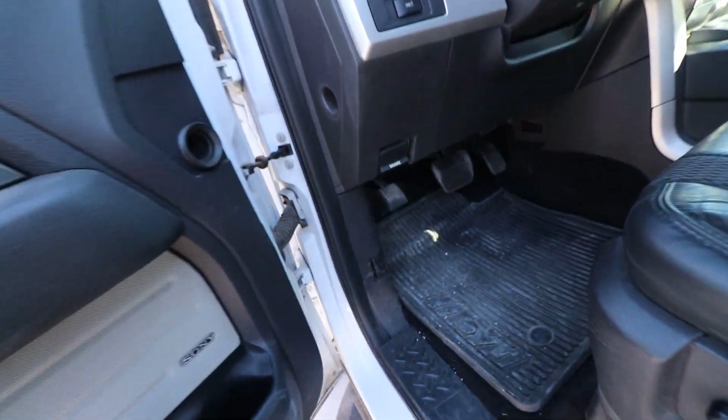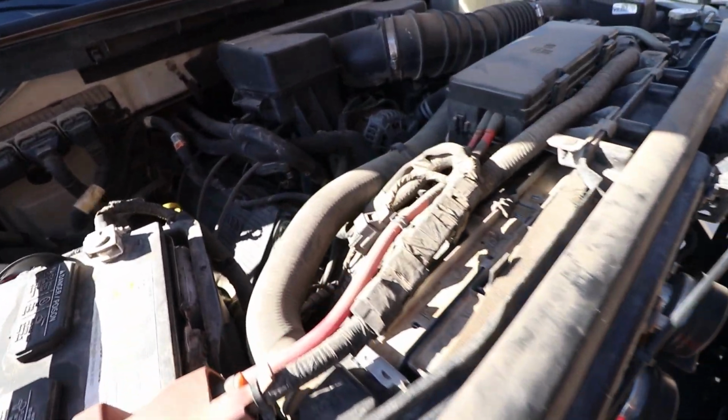I used to do it on my old F-150, which I made a how-to video on. If that's something you're interested in checking out, you can look at that when you're done with this video. But for different reasons, I just wanted to do it myself this time around.